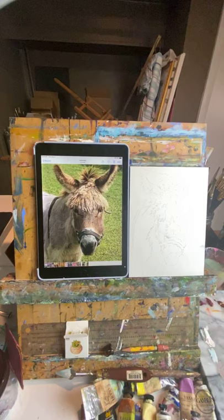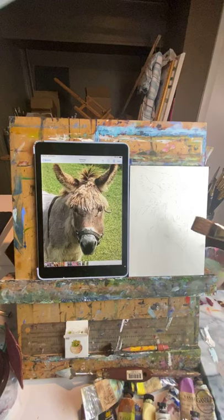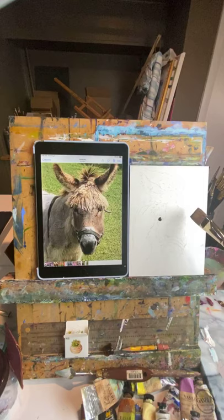I have all my paints out. I painted a little bit yesterday. I did a dog commission, which turned out really cool. But my paints could be a little bit dry. I'm still going to try and go in here with the darker colors.